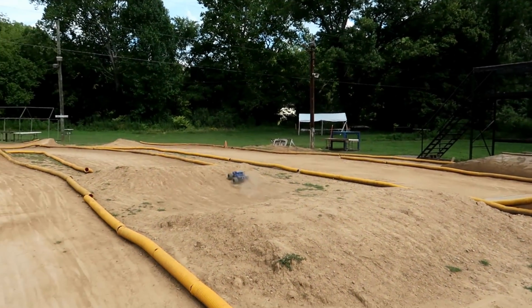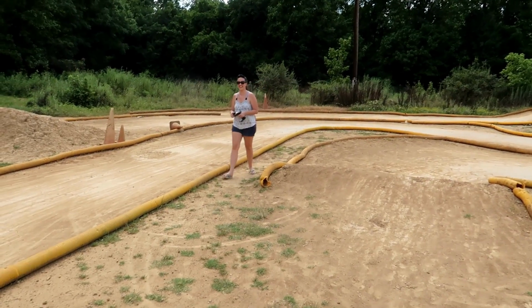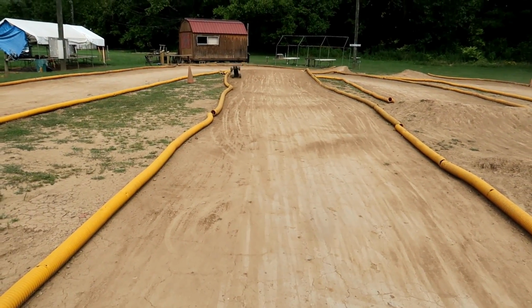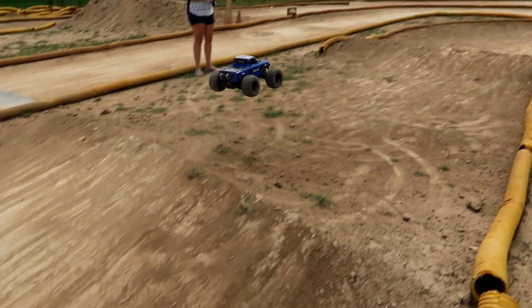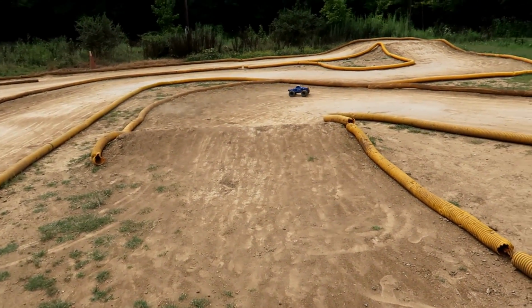There it is. Yes, perfect. And you couldn't even see it, could you? Good job. Now this little hump you gotta take a little slower so you don't do that. There it is. Nice job, Abby. Oh, gotta get that mid-air control down, but this thing is tough as nails.